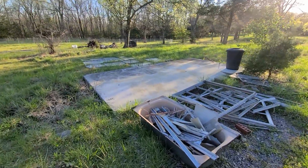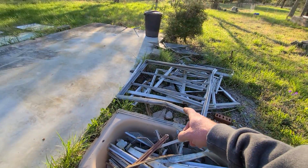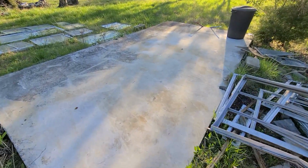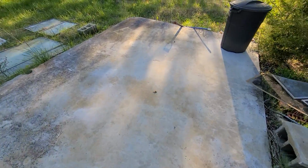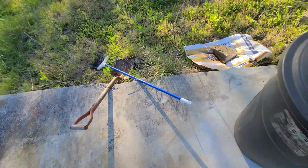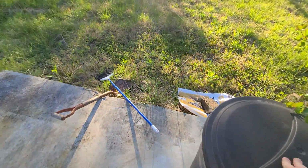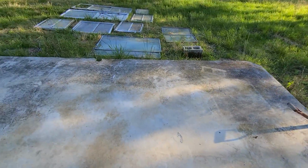I've cleaned off this concrete pad. There were a bunch of broken windows out here, so I've been breaking the glass on this concrete pad and then cleaning it up with this shovel and broom and putting it in trash cans, and I'll haul that off to the landfill once I get done.